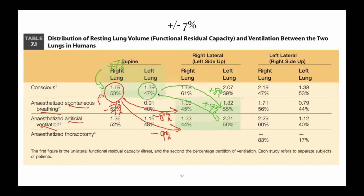Same thing again. So the left lung, if you're in the right lateral position, you'll have -7% here. And then during anesthesia, I will +7% here. Okay. And those are just sort of easy ways for me to remember the changes both in posture as well as during anesthesia as well.